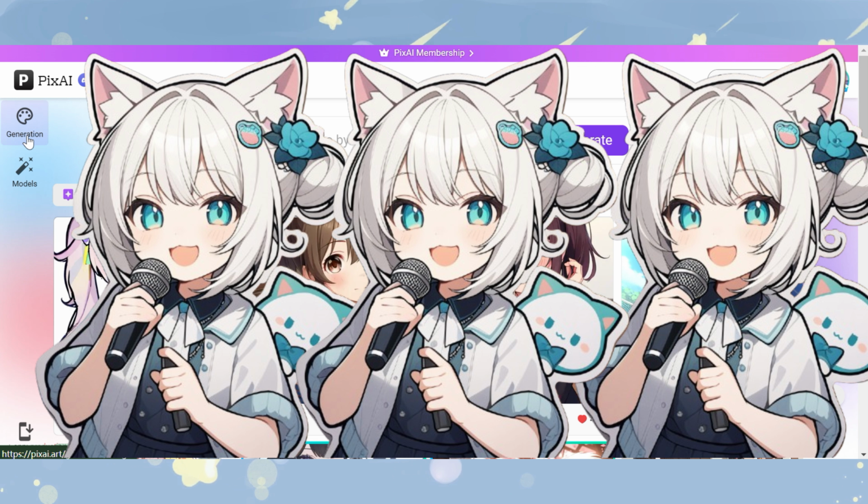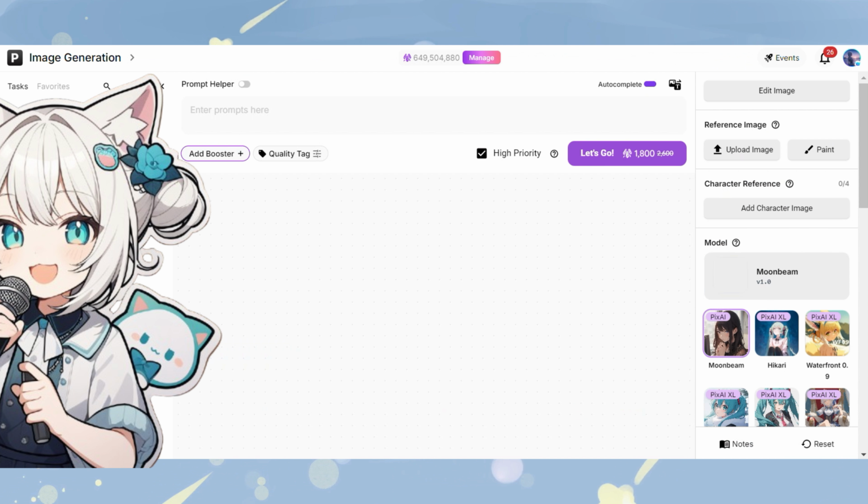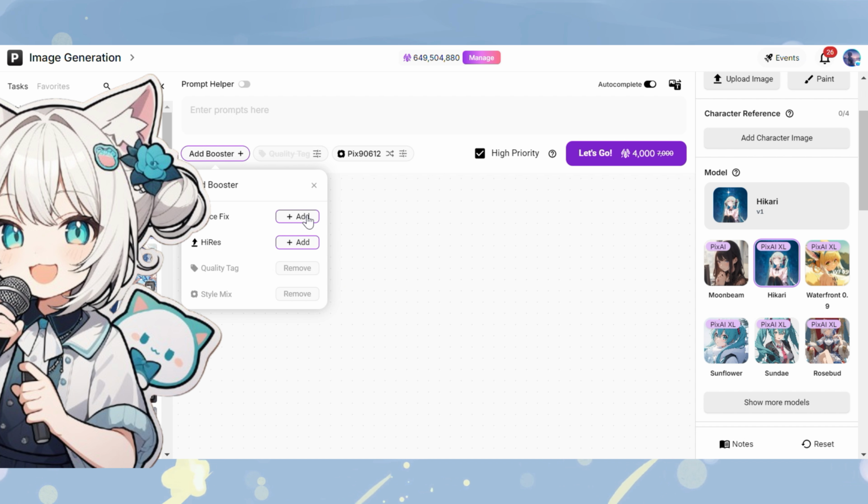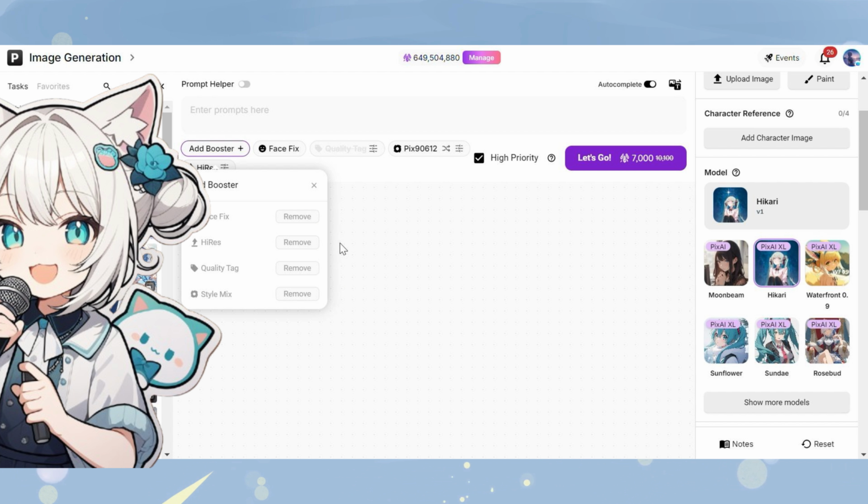Go to PixAI Image Generation page, select a model. We currently support the new models Hikari and Waterfront 0.9. And once you've selected one, StyleMix will be automatically enabled. Then you can make more adjustments in the Add Booster option.